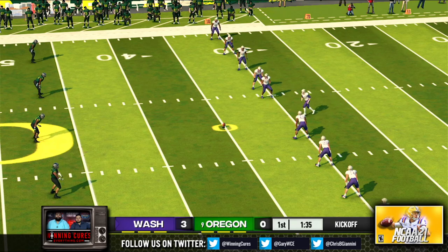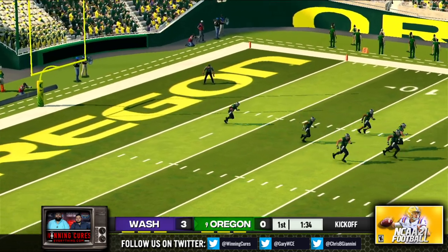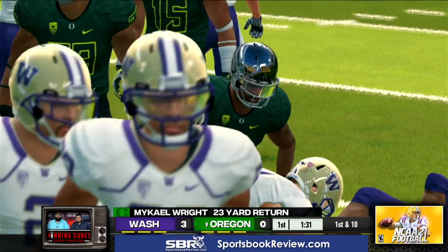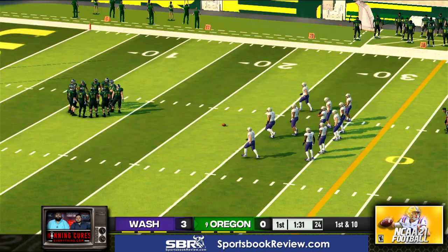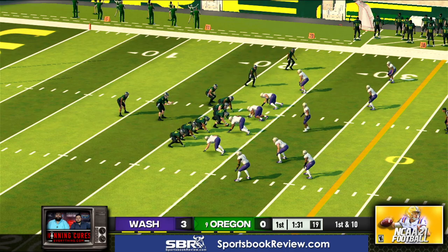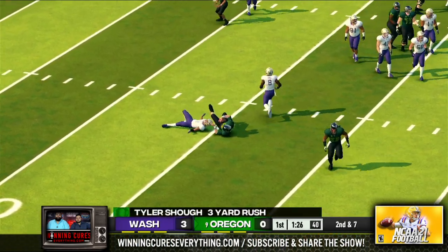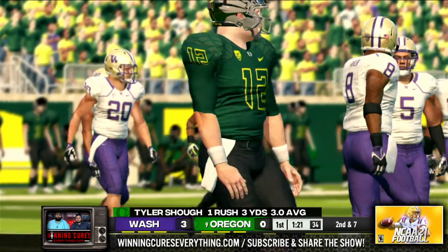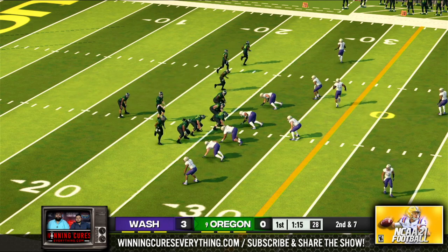Henry looks ready to kick this one off. Nice kick, plenty of distance. Makes it to the 22-yard line. Now the offense gets ready to take their first crack at it. Nice run there. From their own 26-yard line. Second down.